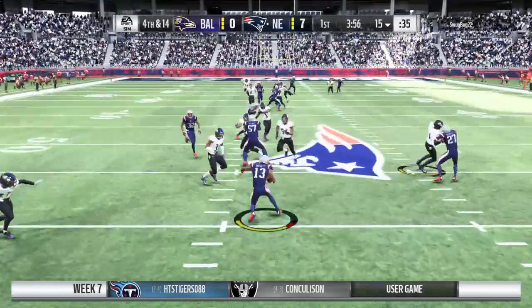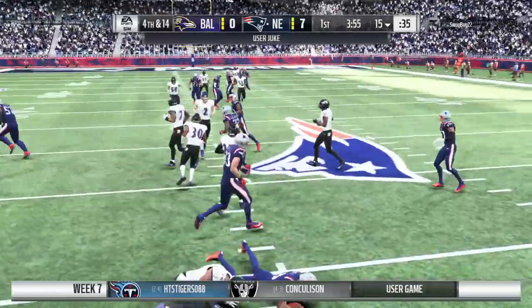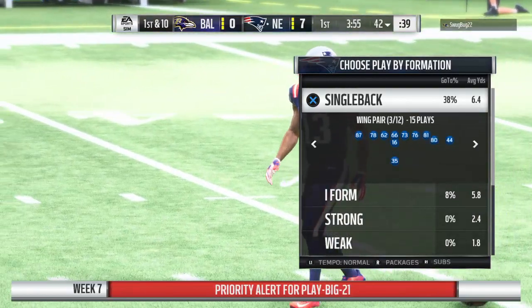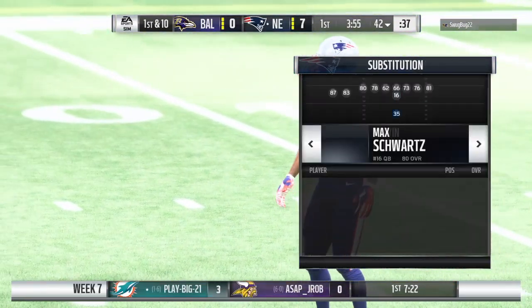Dorsett on the return. A nice job on the return there, 16 yards. And out will come the offense as they take over.